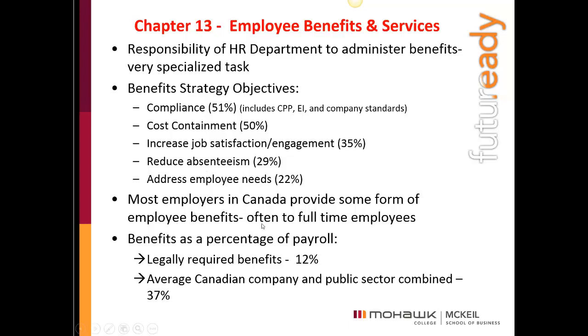Now, most employers in Canada do offer some form of benefit package. Mostly we hear about the ones for full-time employees because they tend to be a little richer. But part-timers also have benefit packages in many organizations, certainly not all, but in many. And again, they might be a scaled-down version, but they still do have plans.